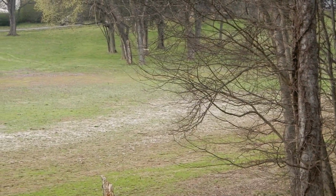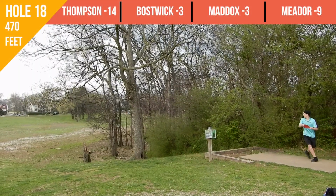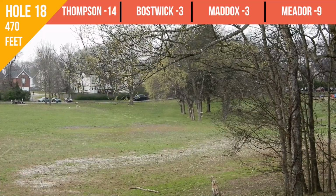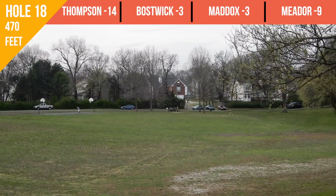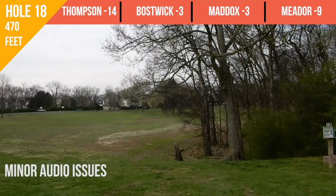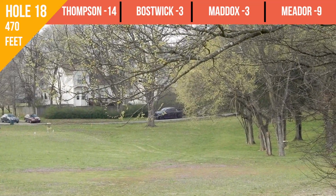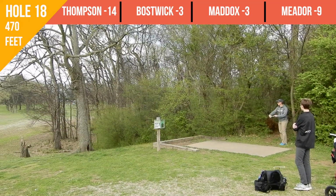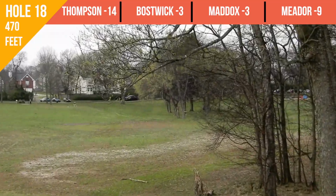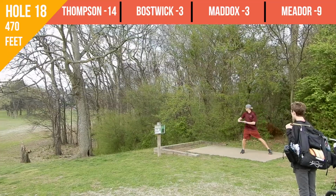470 feet around the corner, down the hill. As far as I'm concerned, I don't think anyone birdied this hole. This is just a very tough hole. It's a par 3, but it's tough to get down to the green and make your putt. Then Brandon, he's going to throw the lowest so far, but he's going to be right in the middle. That's a great shot. And Matt, he's going to thin the way.